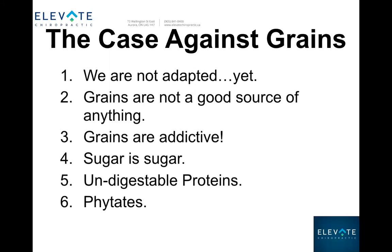We're not really adapted yet, most of us, some more so than others. Grains are not really a good source of anything. If you look at the nutrient content of various types of breads as opposed to a very small portion of mixed vegetables, they pale in comparison. Vegetables are way more nutrient dense. Grains are like the balloon, very nutrient void.